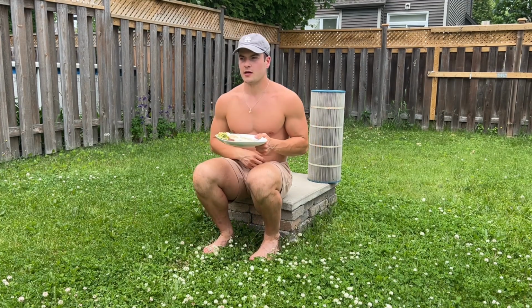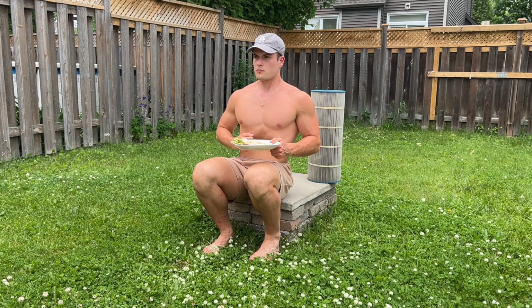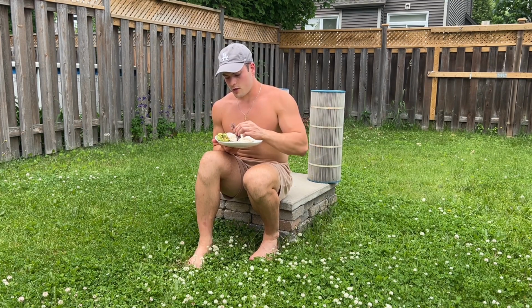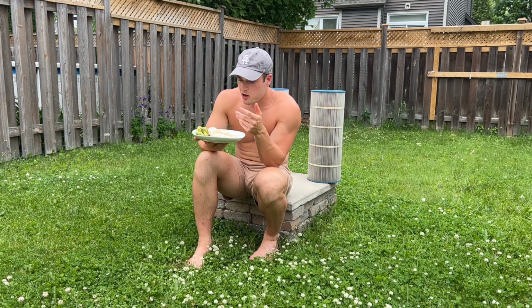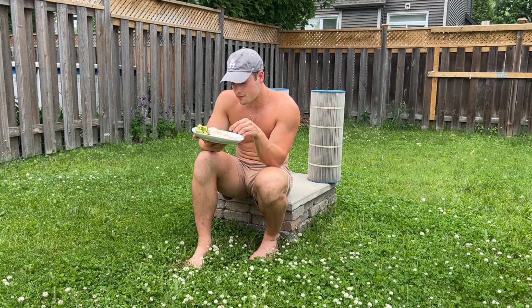See if we can get a quick thumbnail shot here. I'm gonna try and vacuum. Get beef heart here, the other piece. Yeah, that's rare. I like it blue in the middle. And something about eating with your hands just feels so primal. I don't know.